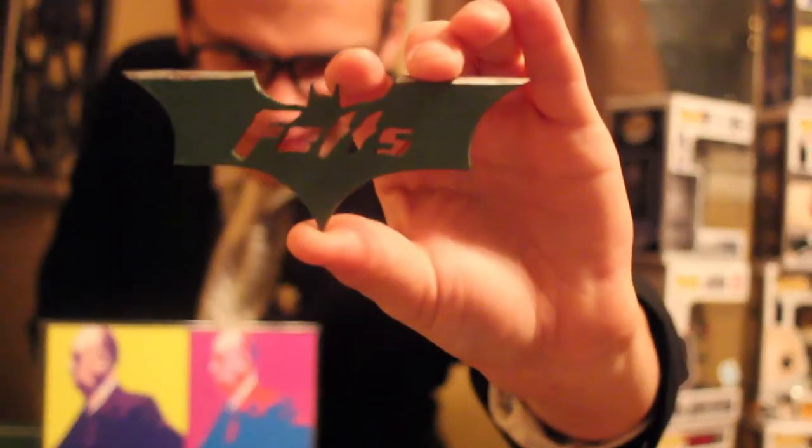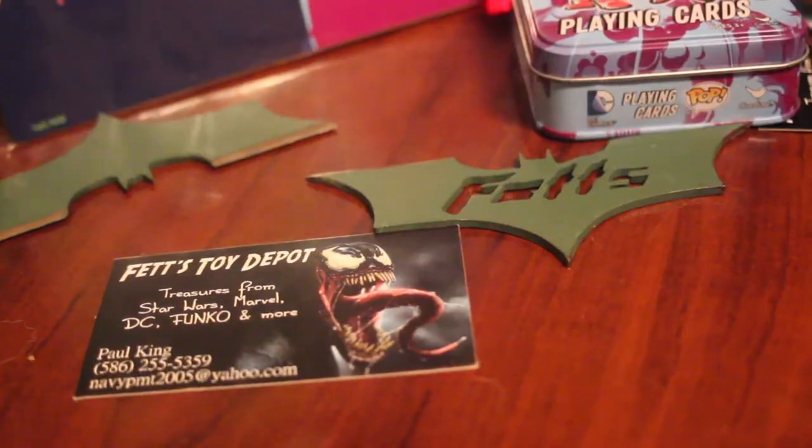Now, I want to bring your attention to something very, very exclusive. Batarangs! Alright, so you got a plain one, and you got FETTS. Take a look at that one. Just look at it. It's amazing how they captured the logo of Mr. Paul King himself. And you too, very soon, can get ones in black or green, just like this.